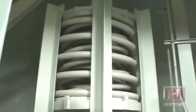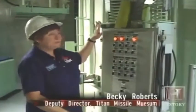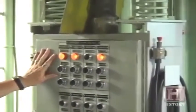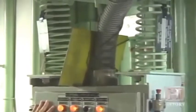Everything in here is shock isolated from the missile down to the smallest piece of equipment. That means they're mounted on springs. So should there be a ground movement for any reason, the equipment is not going to break. It's just going to move around. The facility could also be closed off to the outside world during an attack.